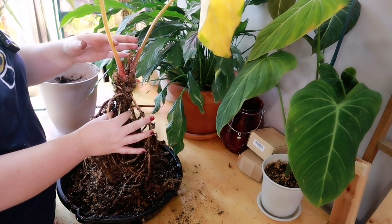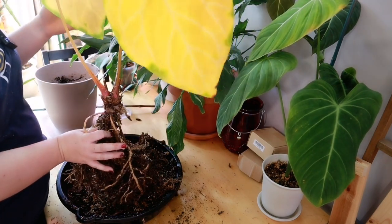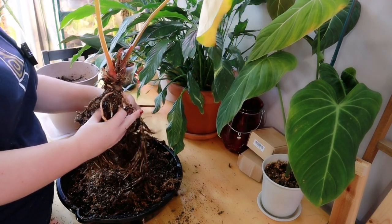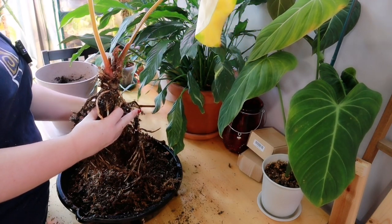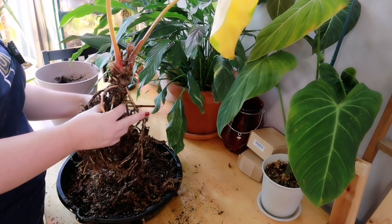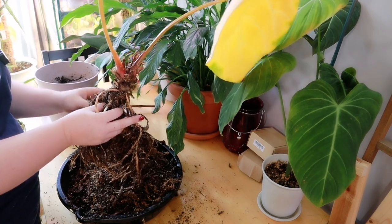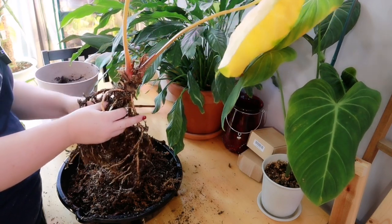Put it in my greenhouse. I'll cut these two leaves off because they're fully yellow at this point, so they're not providing the plant any further energy. Then we'll put it in the greenhouse, let that regrow, and then I'll cut the chunk into a couple different nodes, and then we can regrow some new Magnificum babies.